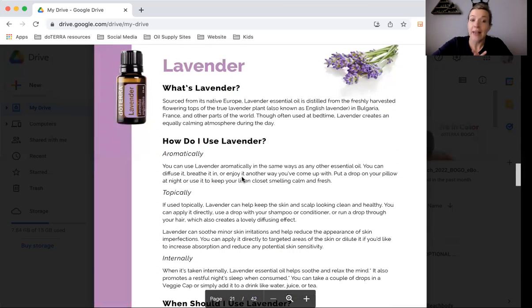Okay, next up, we've got lavender. Now, almost anything you can use lavender for, from bug bites, bee stings, burns, like any sort of skin irritation or inflammation on the skin, that kind of stuff. Lavender is calming, soothing, restorative. So inhaling it is great for getting a really deep relaxation, deep aroma for calm and for sleep.